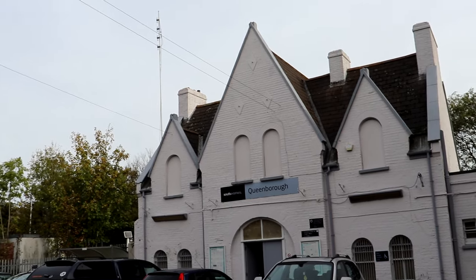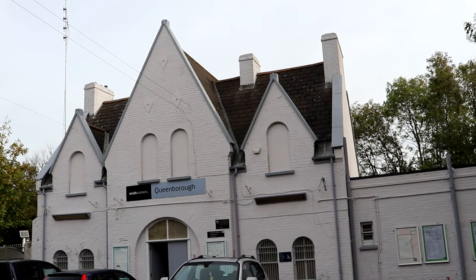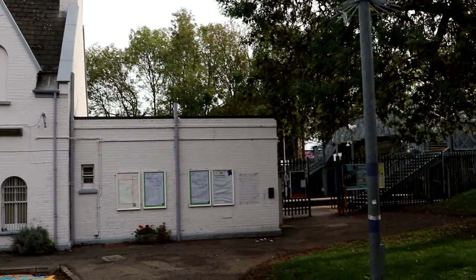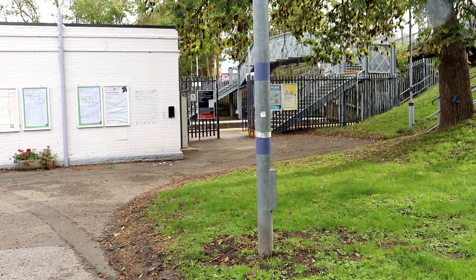However, I'm a little bit disappointed to see that the murals have finally succumbed to the normal white paint. I was hoping that those were going to be replaced at some point, but it looks to me as though they're not going to be, which is a bit of a shame. But it looks clean and tidy. It looks presentable, and I must admit the lick of paint has made the station building look very nice indeed.